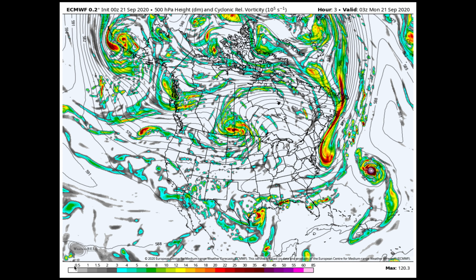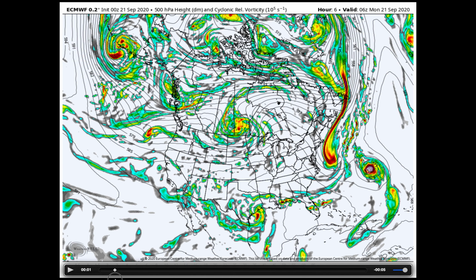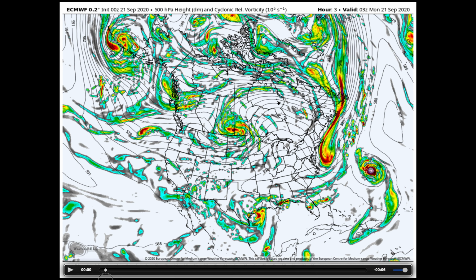Now within that, we're looking at 500 millibar vorticity. This is where the shaded areas show us areas of spin within the atmosphere. This can help us diagnose areas of unsettled weather, cloud cover, and precipitation. What I want to show you again is, we've got a couple really well-defined systems. Here's a hurricane down here. This is Hurricane Teddy that's making its way through the Atlantic. Really compact circulation there. Here's the system making its way through southern Manitoba today.